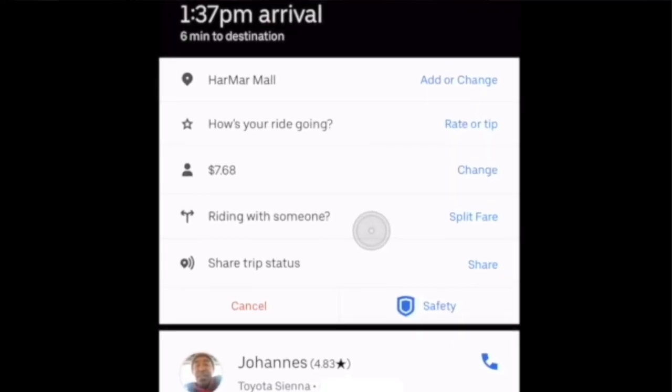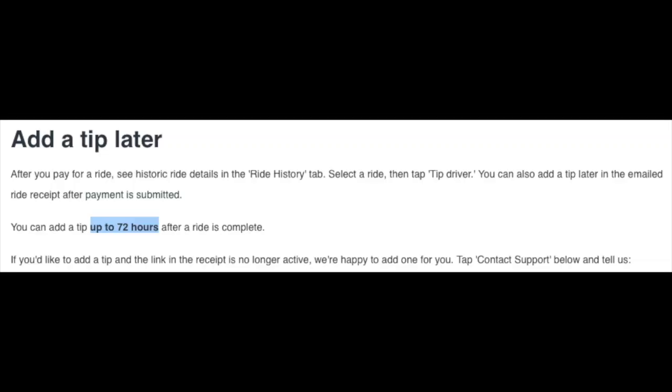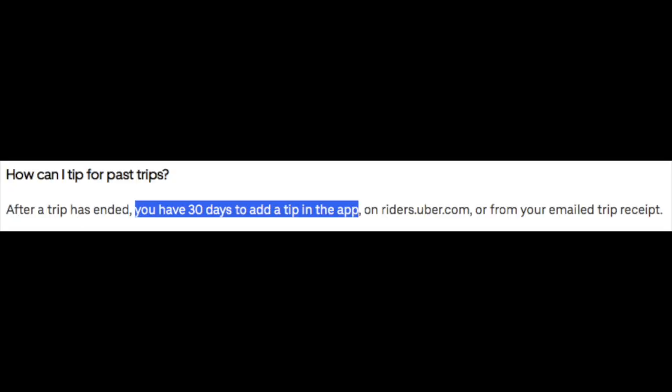I love this feature because passengers don't have to remember to tip after a ride is over. They can tip while the ride is in progress, maybe when it's about to finish, right there while they're in your car. And as far as tipping after the ride, Lyft allows passengers to tip up to 3 days after the ride, and Uber actually allows passengers to tip up to 30 days after a ride.